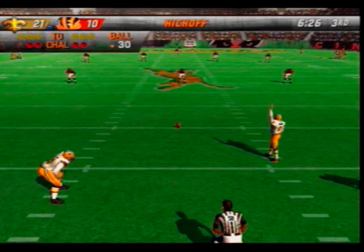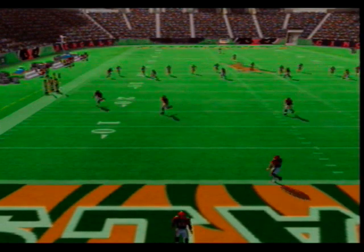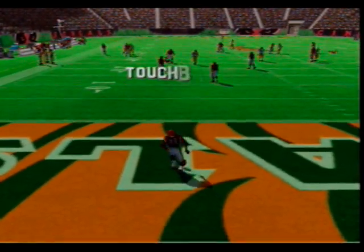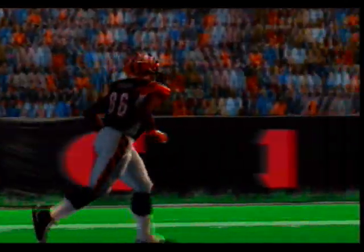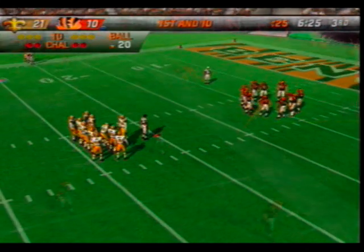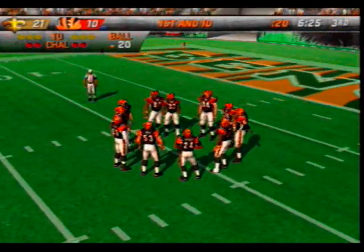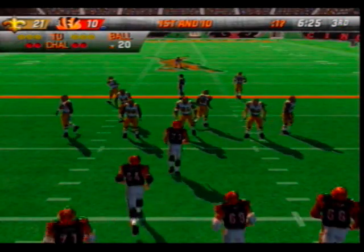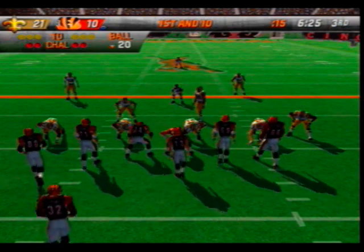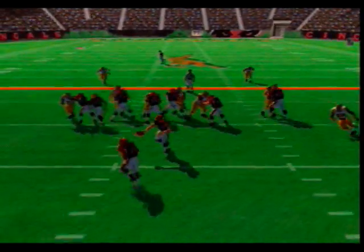New Orleans is lined up for the kickoff. Number 86, back deep to return. This one is handled by number 86. This is where you want to respond quickly, or this could turn into a battle for field position. Ball on their own 20. First and 10. Everything you got. New Orleans using three linebackers.